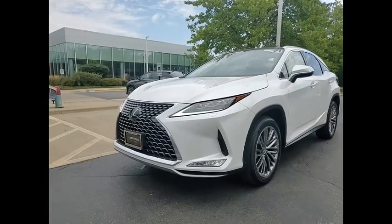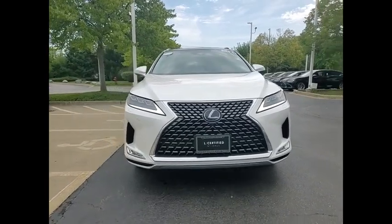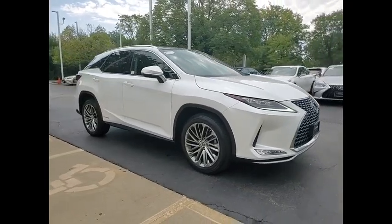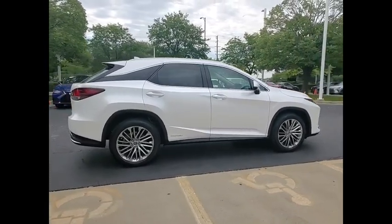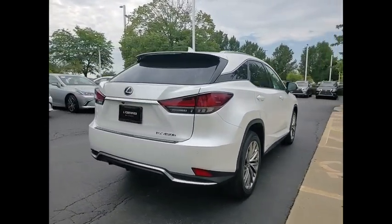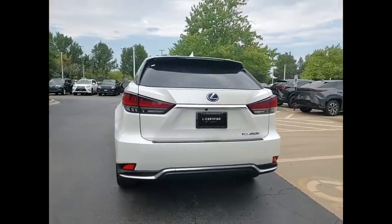Stop by and take a look at the 2021 RX450H. The RX450 Hybrid sports the innovative ECO mode, allowing your vehicle to consume less energy and regulate the throttle response for even more acceleration. It also features an exhaust heat recovery system that turns off the gasoline engine more quickly, allowing the vehicle to function on battery power alone.